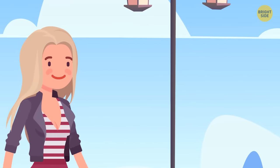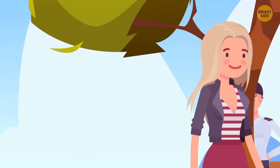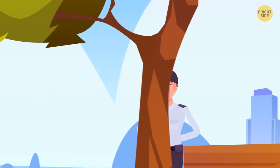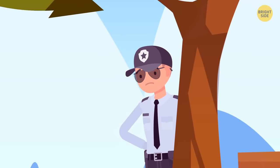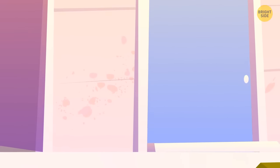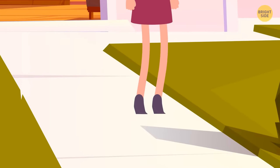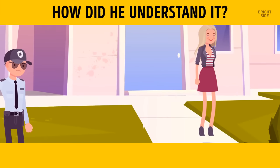The police suspected that Deborah took part in smuggling diamonds out and into the country. But they didn't have any proof. That's why Detective Taylor was following the woman, trying to find some evidence. One day, he noticed that Deborah entered a house. But when she left it, Taylor realized she didn't have any diamonds on her. She must have left them in the house. How did he understand?